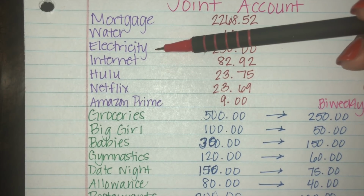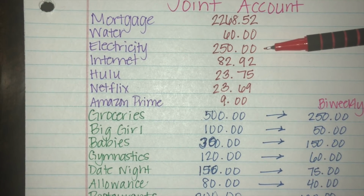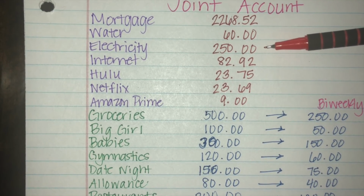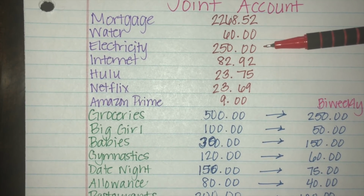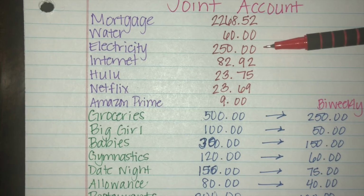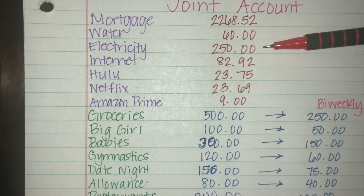Our electricity bill, we budget $250 a month for that. Most times we are around $180, but for the summer times, I want to make sure we have enough money in the account to cover that. So we budget $250 year round.